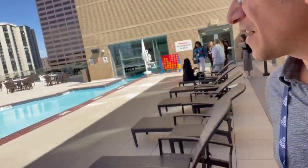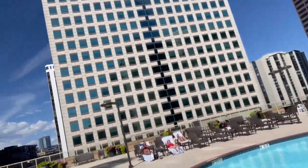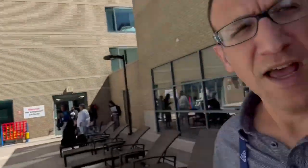Including a tour now at the Westin Denver Downtown, which is apparently Denver's most newly renovated hotel. They have a very cool indoor-outdoor pool here on their roof deck, and beautiful views in the distance of the mountains. But really, really user-friendly, highly functional meeting space here. Good for medium-sized groups, and again, part of the Marriott stronghold that they have here in the city.